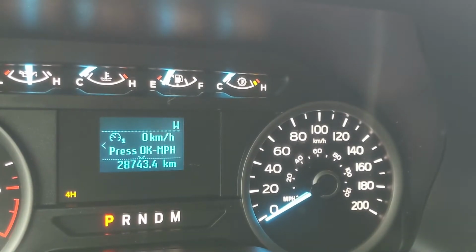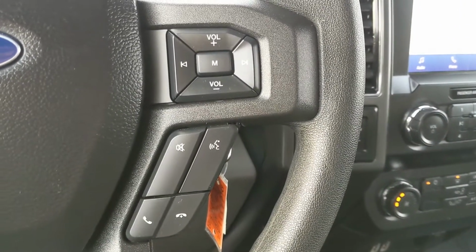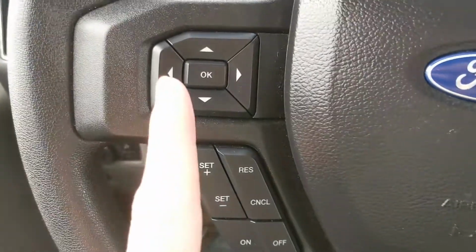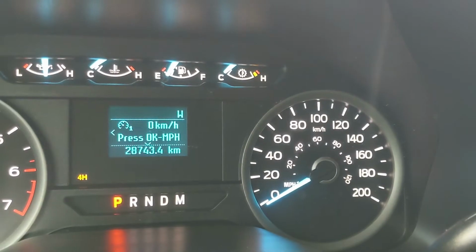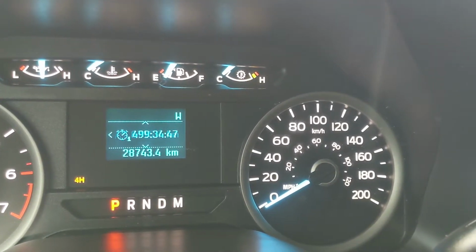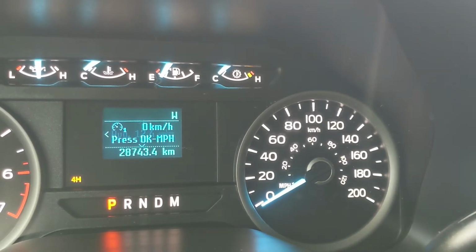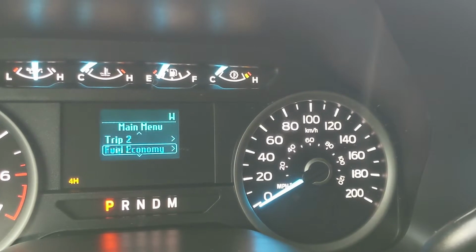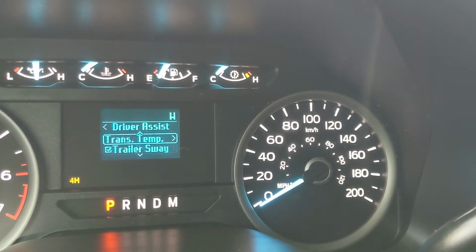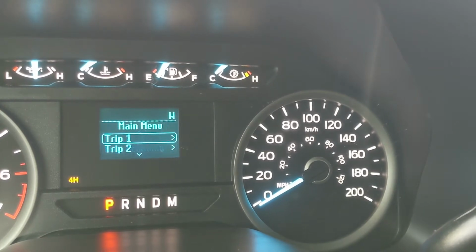And now sitting in the truck with it running, you can see it's sitting at 28,743 kilometers. And moving down to the steering wheel, on the right-hand side, you have your hands-free phone and radio controls. And on the left, you have your cruise controls, as well as your controls for your center info screen here, where you can look at your trip 1 and 2 information with a digital speedometer, trip odometer, trip timer, distance to empty, fuel economy. Then you can also go to your fuel economy separately, your driver assistance settings, and then settings in general for your screen and some other features around your vehicle.